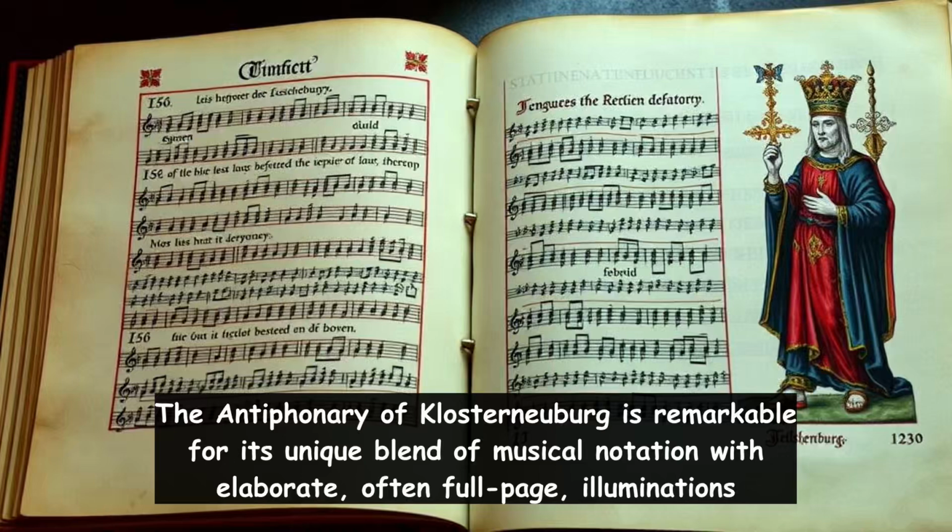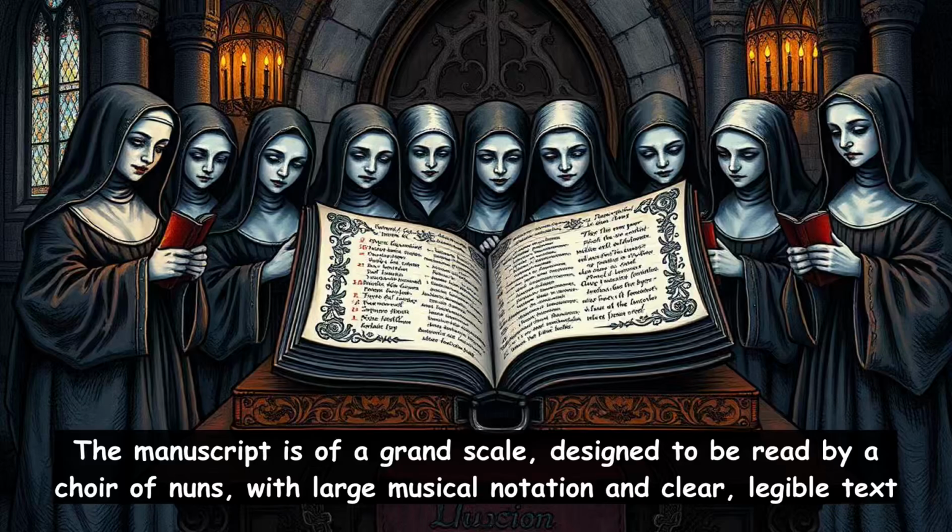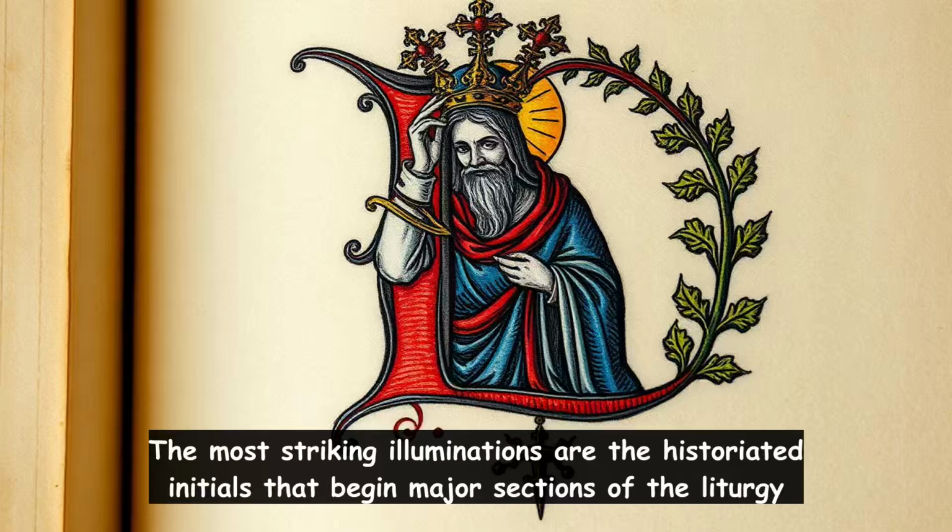The Antiphonary of Klosterneuburg is remarkable for its unique blend of musical notation with elaborate, often full-page, illuminations. It captures a moment in artistic transition, showing elements of both early Gothic and the emerging International Gothic style, particularly in its attention to realistic detail and rich, decorative motifs. The manuscript is of a grand scale, designed to be read by a choir of nuns, with large musical notation and clear, legible text. The most striking illuminations are the historiated initials that begin major sections of the liturgy.